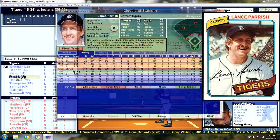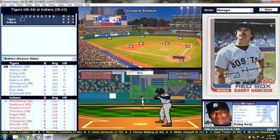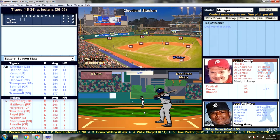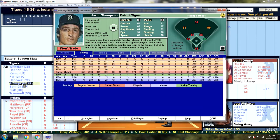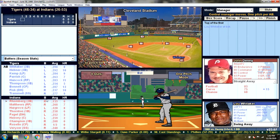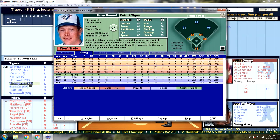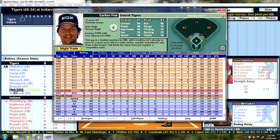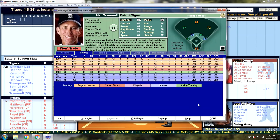Batting cleanup and catching today is Lance Parrish. Batting fifth and in right field is Gary Hancock. Batting sixth and at first base is Jason Thompson. Batting seventh and playing center field is Barry Bonnell. Batting eighth and at DH today is Carlton Fisk. And batting ninth and on a 15-game hitting streak is Alan Trammell.